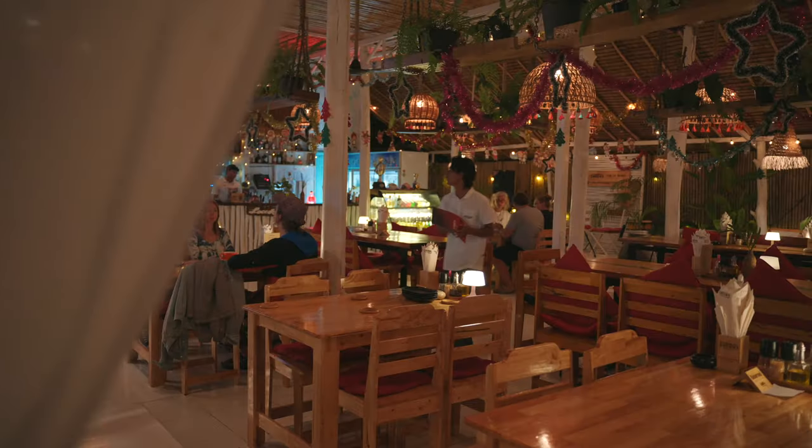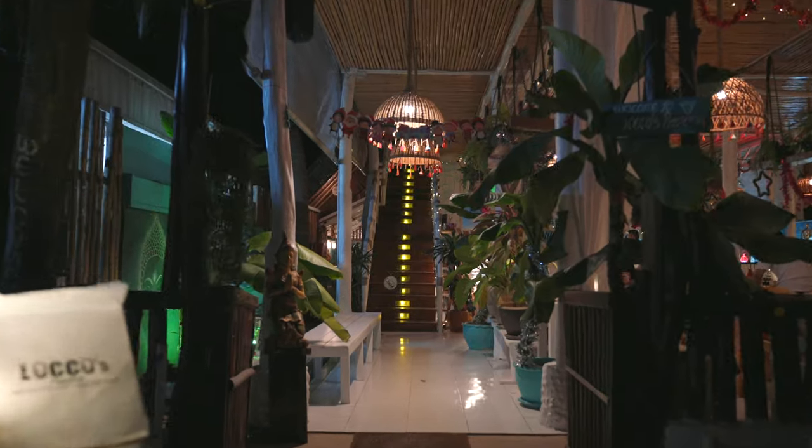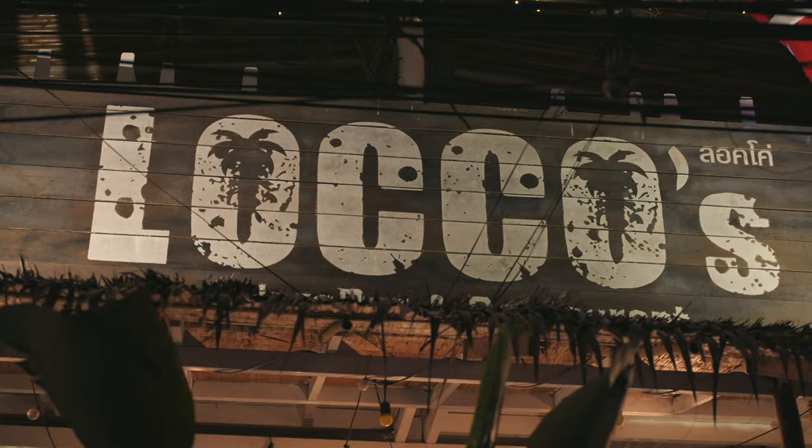Now we are absolutely stuffed, but we have one more place to show you. One of our favorite places to go for dinner is Locco's Pizzas Bar. They have an extensive vegan menu and we're super excited to have a look and try it out. So our drinks have just come. Alex, of course, has gone for a beer and I've gone for the homemade kombucha.